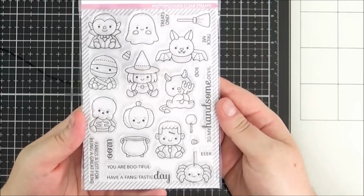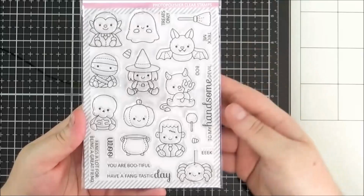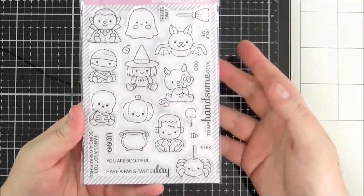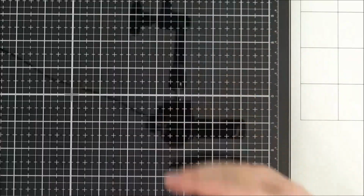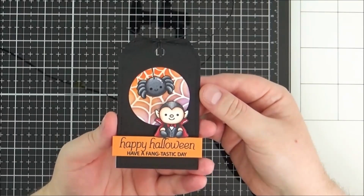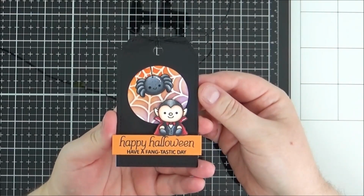I think you could make some really cute scenes using lots of the different critters, but you can obviously use them separately as well. They're quite a nice size that you can use for cards and tags, which I think is great. And so I decided to make a tag for my sample, I should say.